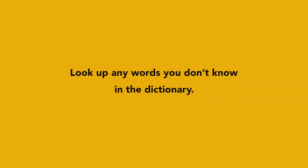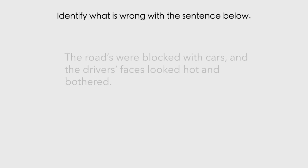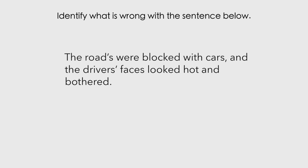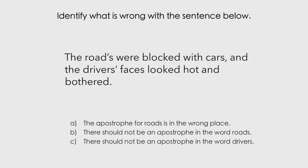So let's have a look at a kind of question. What is wrong with the sentence below? The roads were blocked with cars and the drivers' faces looked hot and bothered. So we're going to be given a range of options. A, the apostrophe for roads is in the wrong place. B, there should not be an apostrophe in the word roads. C, there should not be an apostrophe in the word drivers. Or D, the apostrophe for drivers is in the wrong place.